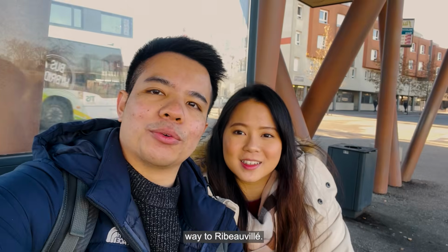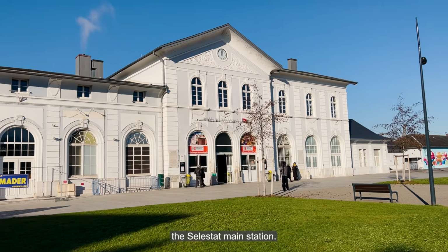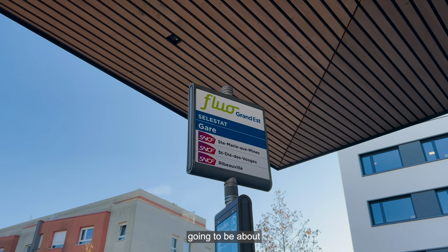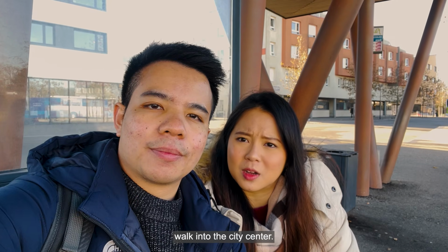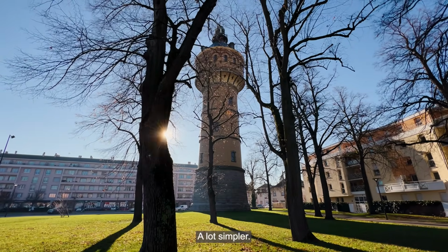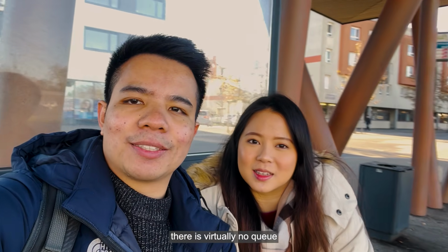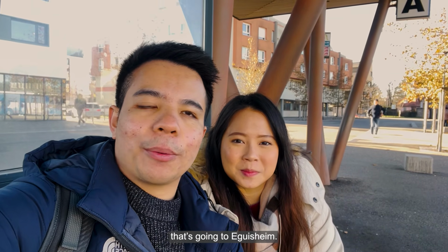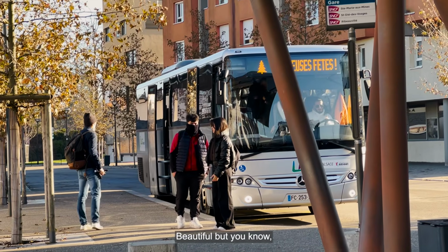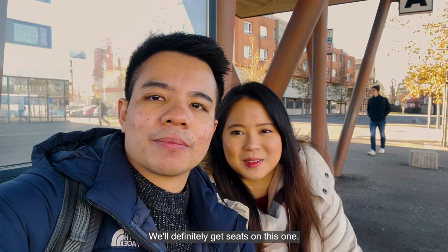Now on our way to Ribeauvillé. We're just waiting for a bus right outside the Sélestat main station. The bus ride's going to be about 45 minutes and then I think it's about a 10-minute walk into the city centre. A lot simpler, and you can see there is virtually no queue compared to the one in Colmar that's going to Eguisheim. Beautiful, but you know, you have to pay a price for it. We'll definitely get seats on this one.